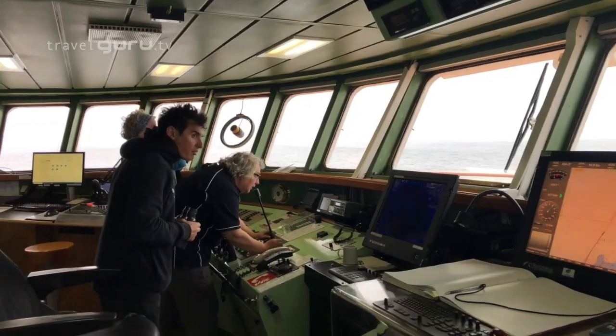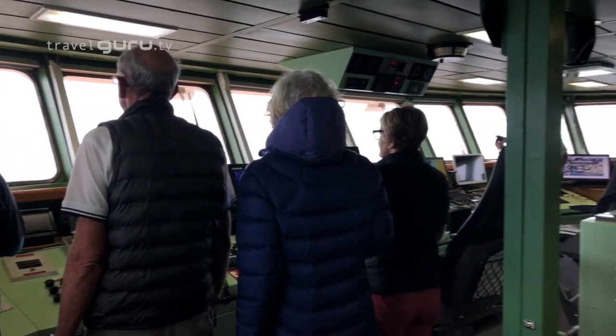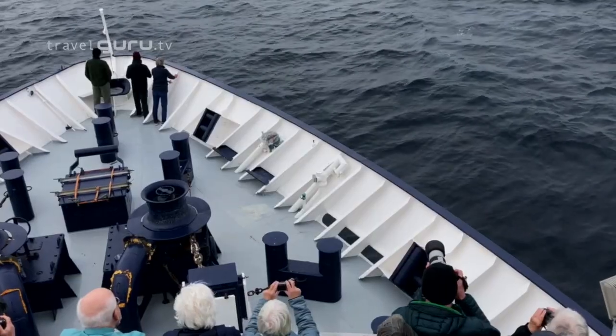The ship does have an open bridge policy, and all the guests are welcome to come up to the bridge to chat to the captain and, in this case, the pilots that we've had on board. If you're really lucky, while you're up here, you might even get to spot some wildlife. There's just been a whale sighting, so the captain is now going to slow down the ship and make an announcement, and hopefully everyone will get to see it.